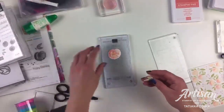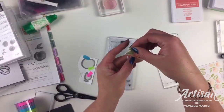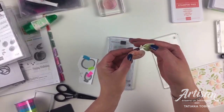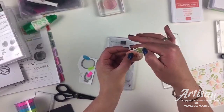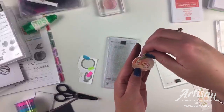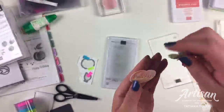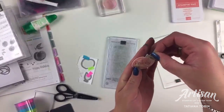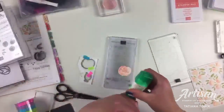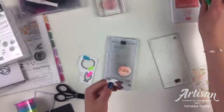There's our peach and our peach leaves. And what's fun is that you can put the peach leaves whichever way you want. I think it's designed to go this way, or actually, I have no idea. I'm going to go with this way, simply because if I went with the other way, it starts getting too close to the sentiment. So we're going this way, and because I'm happy with that, I'm just going to add a little bit of glue on the bottom of that bottom leaf so that it stays still.